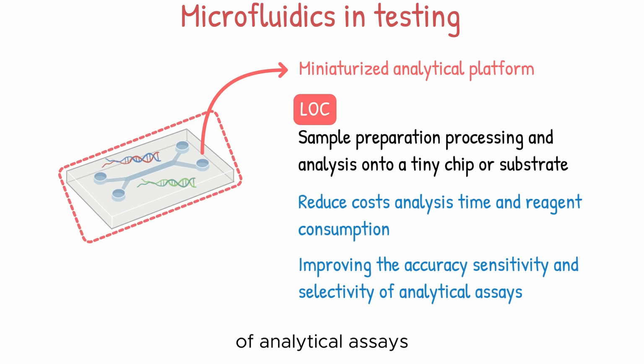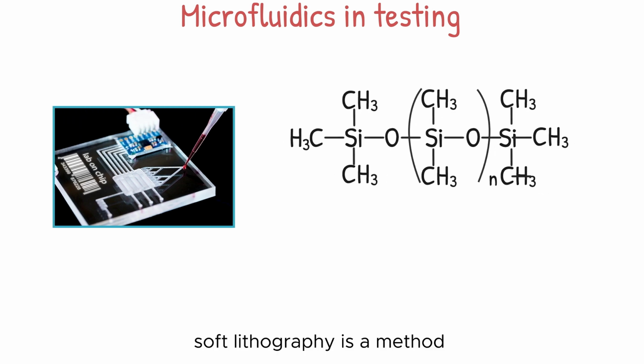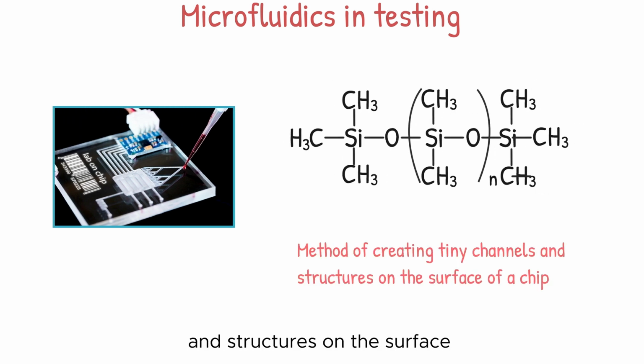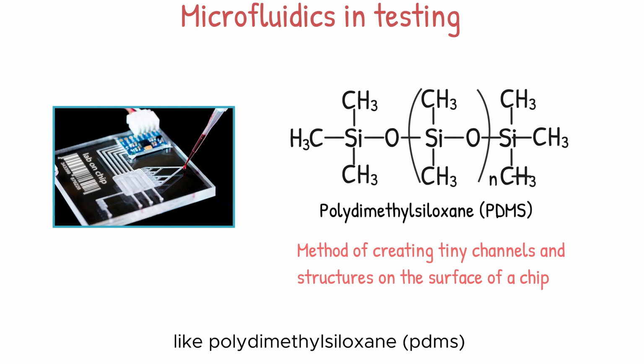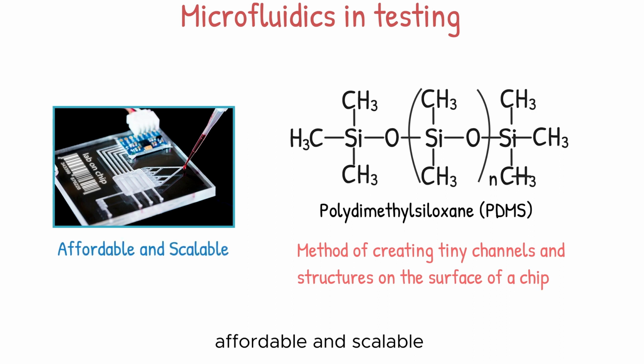of analytical assays. Microfluidic devices were first introduced in the 1980s, but it wasn't until soft lithographic techniques were developed in the 1990s that the study of lab-on-chip, or LOC, began to progress rapidly. Soft lithography is a method of creating tiny channels and structures on the surface of a chip using pliant materials like polydimethylsiloxane, or PDMS. This technique has made the production of intricate microfluidic devices affordable and scalable by allowing precise control over channel geometry and dimensions.